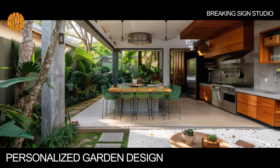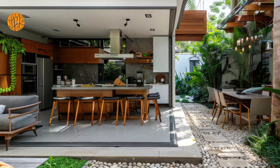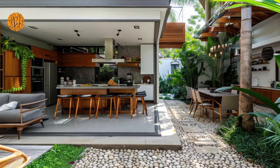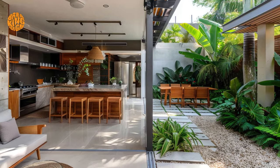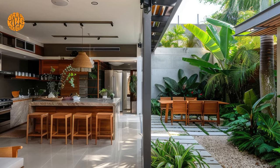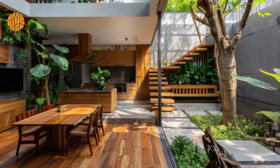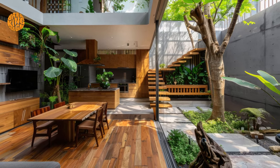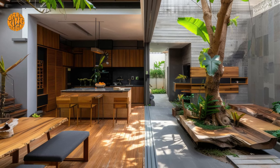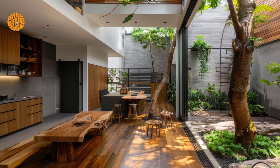Personalized garden design. When it comes to transforming your outdoor space, personalized garden design offers a world of exciting possibilities. Whether you have a sprawling backyard or a cozy balcony, tailoring your garden to your preferences and lifestyle can turn it into a serene retreat or a vibrant entertainment area. Personalization is the key to making your garden truly yours. It involves customizing every aspect of your outdoor space to align with your tastes, needs, and daily routines.